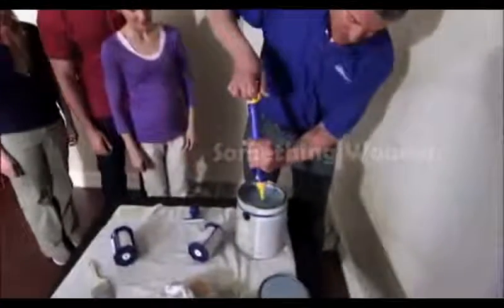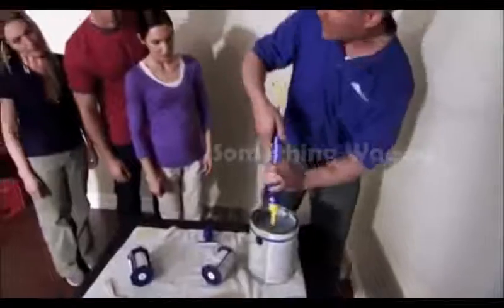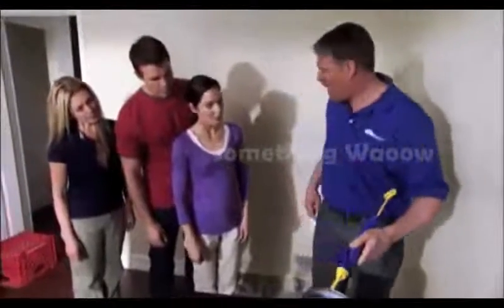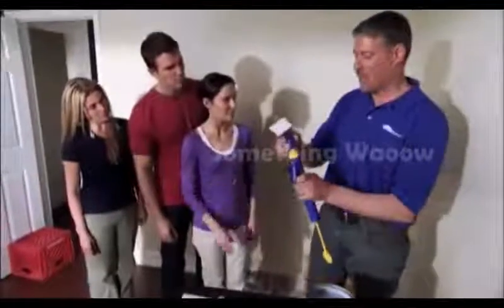Now, to fill the quick painter is pretty simple. Just put it in a gallon of paint, draw back on the handle, and this is really the only time that I'm going to be touching paint. So I just have a rag handy, wipe off all the excess. That is the only rag or towel you use? That's the only time that you use it.